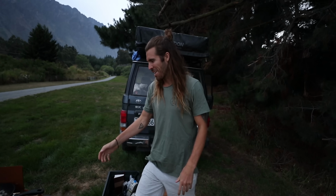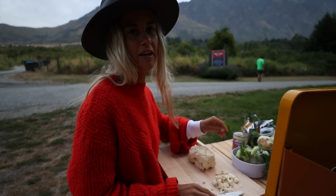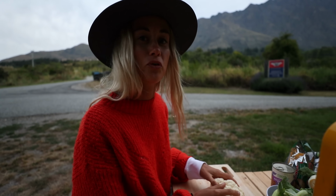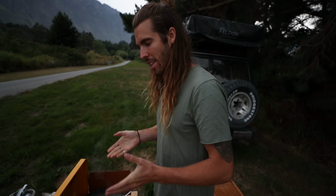Alright, this is our cooking station. Preparing our dinner for tonight. We just did a bit of editing in Queenstown and then realized that Milford Sound is much further than we thought it would be. And then we're going to make it halfway and then camp overnight and then get to Milford Sound for sunrise tomorrow.